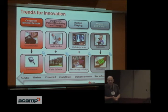Diagnostic and patient monitoring and therapy. There's times where patient monitoring doesn't have to happen within a hospital environment. It can happen at home. Data can be transmitted then through wireless technologies or through wide area networks to doctor's office. So monitoring is a lot more simplified.